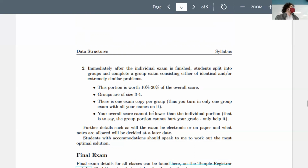Okay. So what we will do is provide you with 1 exam copy per group. Your solo exam will be electronic, whereas I'll probably do a paper for the group portion just to make it easier. I'll get more details about that.